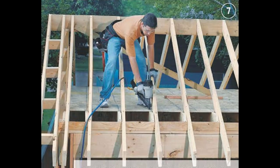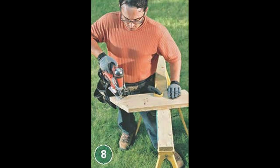Step 7. Cover the attic floor with 1/2 inch plywood, fastening it to the joists with 8D nails. Step 8. Use the rafter template to mark and cut 2 pattern rafters. Test fit the rafters and adjust the cuts as needed. Cut all 24 standard rafters. Cut 4 special rafters with an extra bird's mouth cut for the box bay.